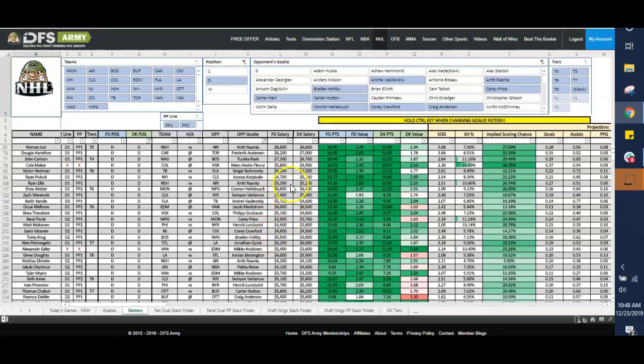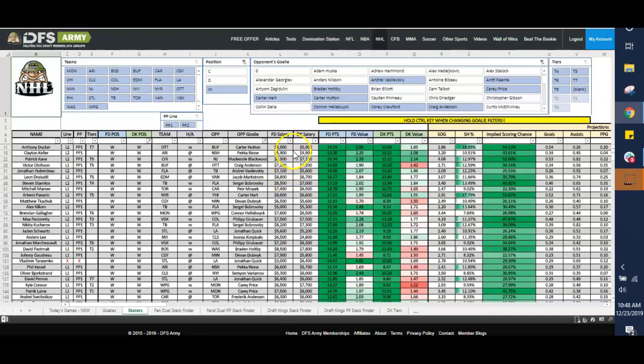But we scroll this list and we can look for out of price, out of place guys. I can look at the wings only. 4,900, Anthony Duclair right at the top of the list. Why would I not play 4,900, who's the top scoring wing in terms of FanDuel points per game over the last 10 games? Why would I not just almost lock that guy in? Right? Maybe he's got a bad matchup. I don't care. He's producing.